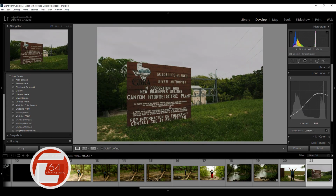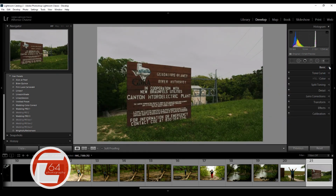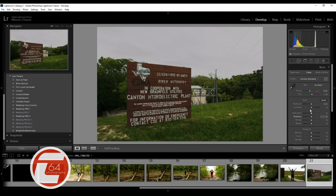There we go. I like that. Okay, and I think to finish the effect here, we need to add just a tad more contrast. Not much, because I did a good job in the curves. There you go. I like that. So that's it. That's my set, guys.